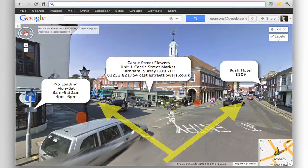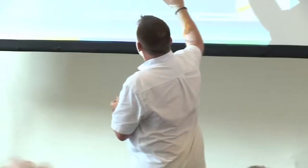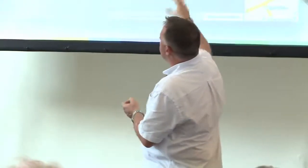To give you some idea of what I'm talking about, I'm just going to pull up the street view image of that particular area. So those of you from Farnham will recognize this probably reasonably well. And you can see in street view, we're trying to begin to annotate the image that you see. We're beginning to add little tags that tell you a bit more information about the buildings you're looking at. But what we actually want to do is to start to augment that image with information that wouldn't be visible to us with our naked eye.